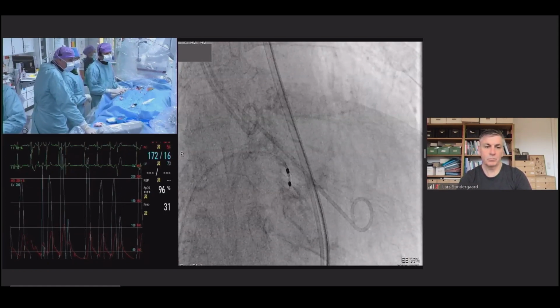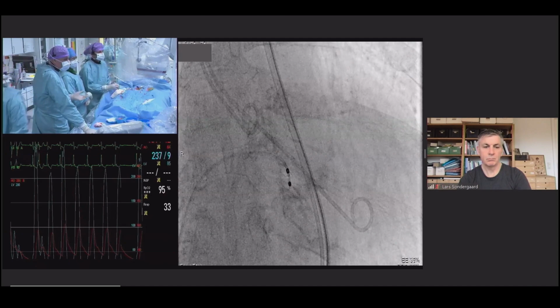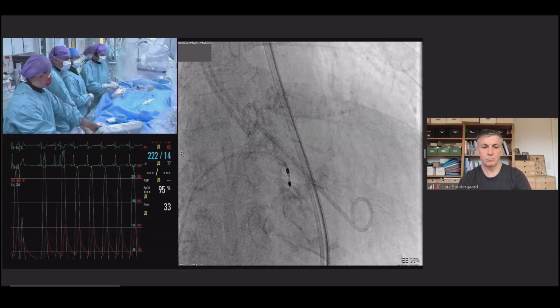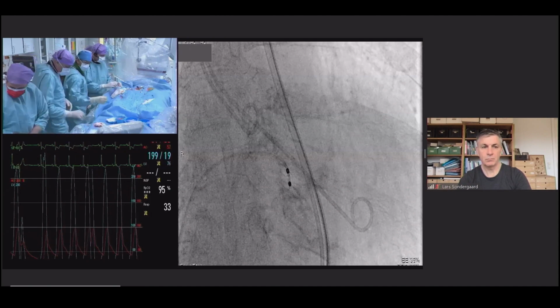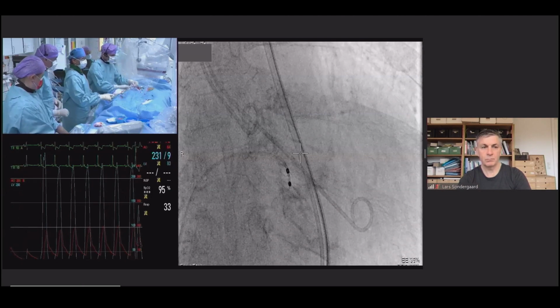Severe aortic stenosis. So we got a gradient of 124 millimeters of mercury, so really severe. Diastolic pressure in the aorta is 42, and end diastolic pressure in the LV is 24. So we're going to recall these two numbers and compare them after valve deployment.